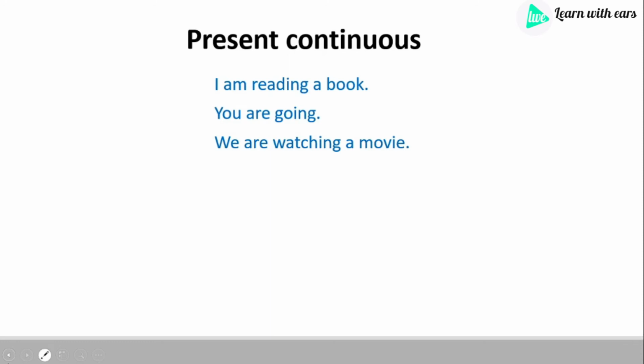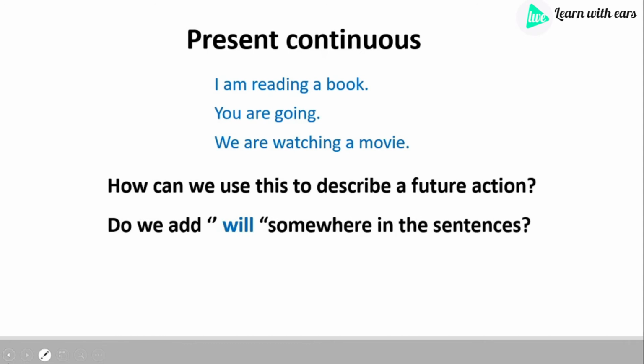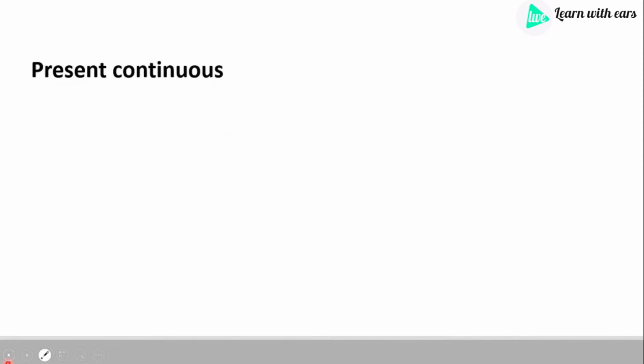So here are some questions. How can we use this to describe a future action? Do we add will somewhere in the sentences? Or do we use going to? Now let's see how we change present continuous tense into future.